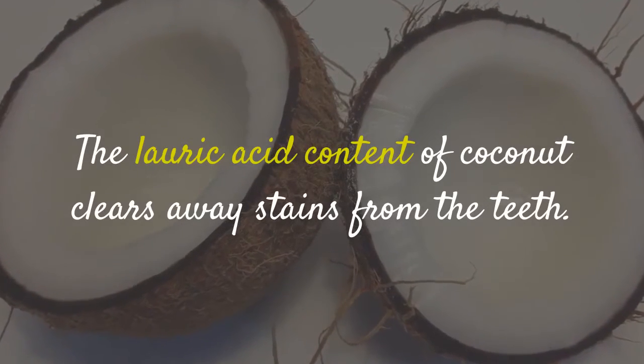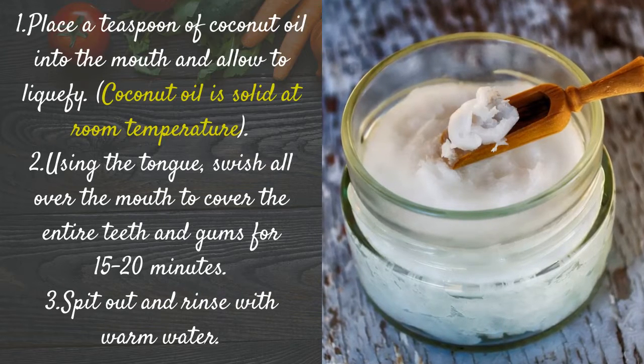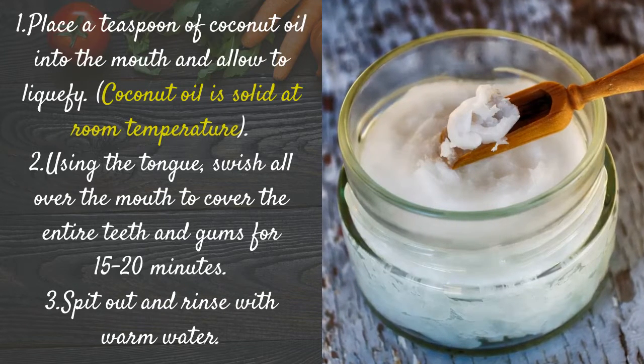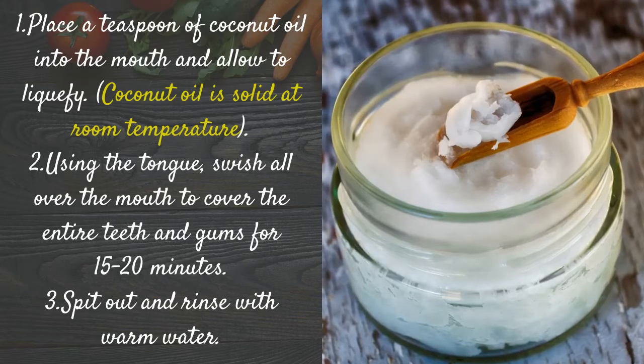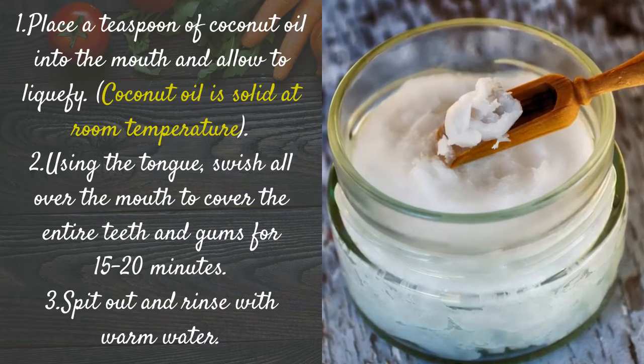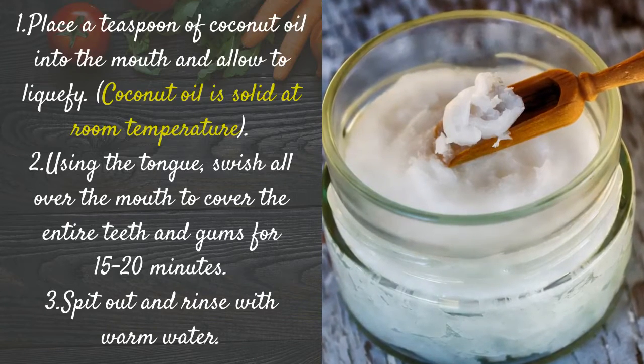1. Place a teaspoon of coconut oil into the mouth and allow to liquefy. Coconut oil is solid at room temperature. 2. Using the tongue, swish all over the mouth to cover the entire teeth and gums for 15 to 20 minutes. 3. Spit out and rinse with warm water.